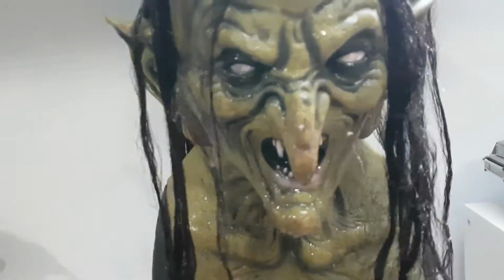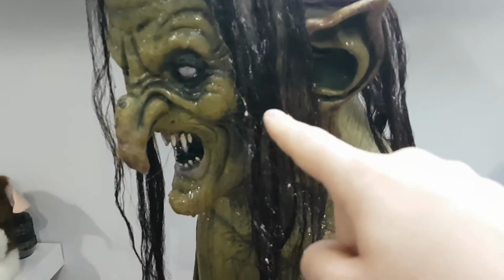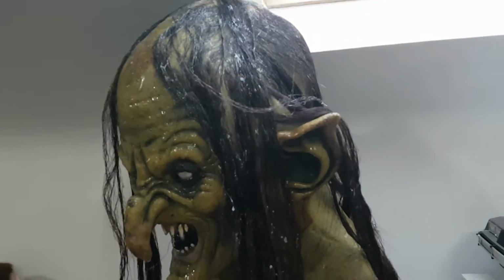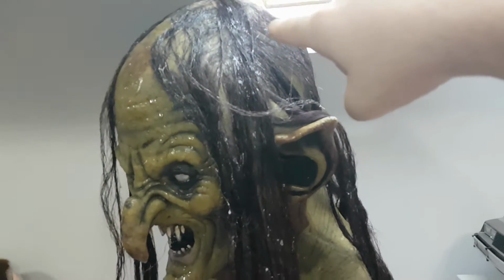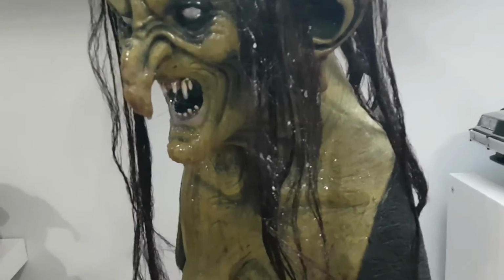Just turn her back around this way. Again, you can see these drips I've added into the hair. Like I say, I might add a few more, especially up the top here. I've got a little bit left, so I may as well use it, I suppose.